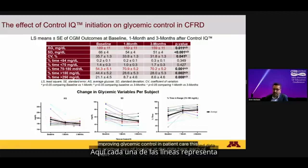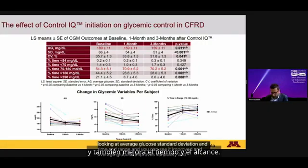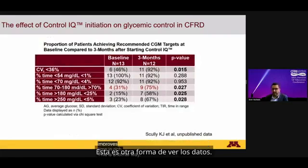This is another way of looking at the data. Here, each line represents each patient, and we're looking at average glucose, standard deviation, and time in range. You can see it improves average glucose, improves variability, and also improves time in range.